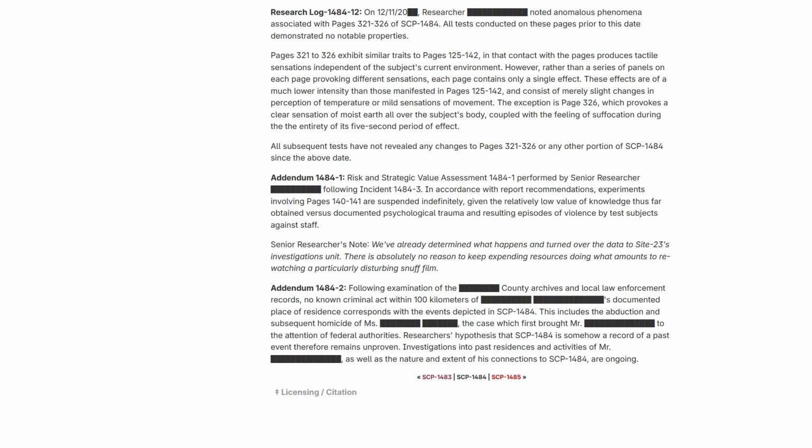Addendum 2. Following examination of the Something County archives and local law enforcement records, no known criminal act within 100 kilometers of somebody's documented place of residence corresponds with the events depicted in 1484. This includes the abduction and subsequent homicide of Ms. Someone, the case which first brought Mr. Blank to the attention of federal authorities. Researchers' hypothesis that 1484 is somehow a record of a past event therefore remains unproven. Investigations into past residences and activities of Mr. Someone, as well as the nature and extent of his connections to SCP-1484, are ongoing.